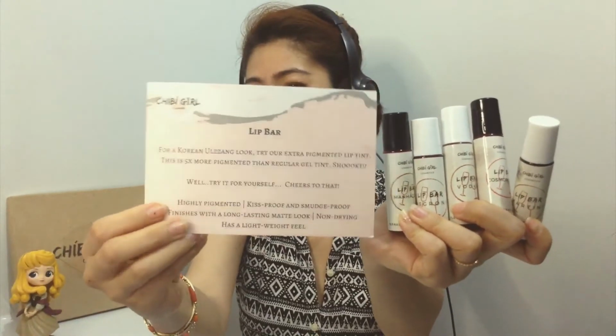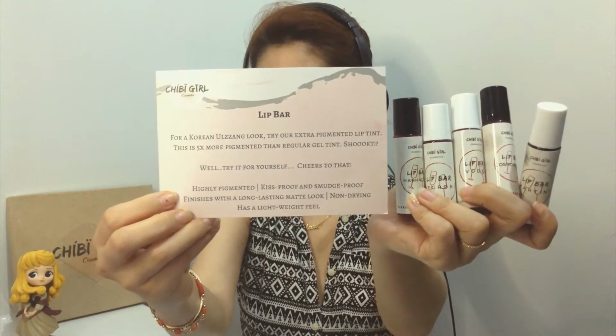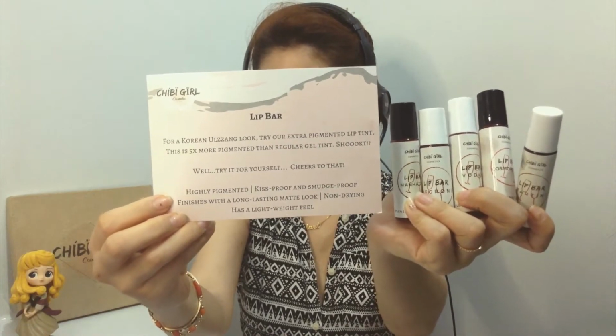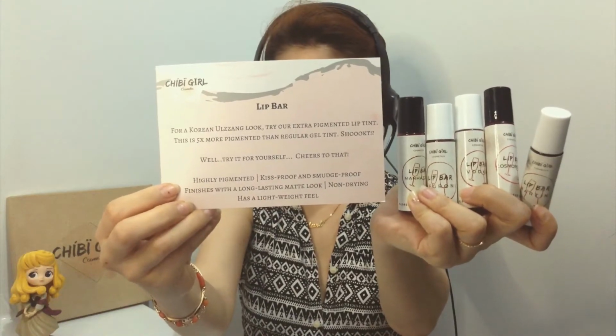There. Yan. Highly pigmented, kiss-proof, and smudge-proof. Finishes with a long-lasting matte look, non-drying, and has a lightweight feel. Yan ang ating lip bar. Again, we have five variants for lip bar.